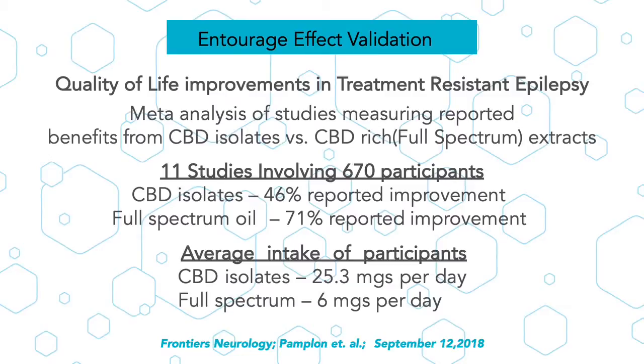So the first group got CBD isolates. They showed a 46% reported improvement in all of their symptoms. The full spectrum or broad spectrum oil achieved a 71% reported improvement. Hey, listen, that's almost twice as much. That in itself would have been proof positive.